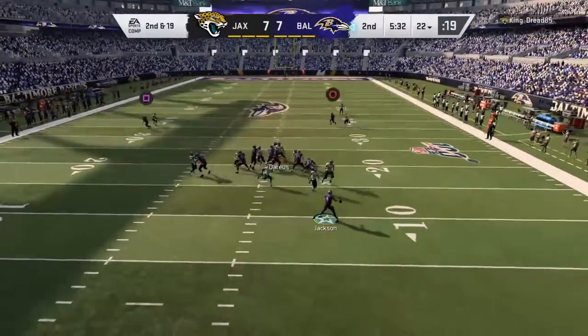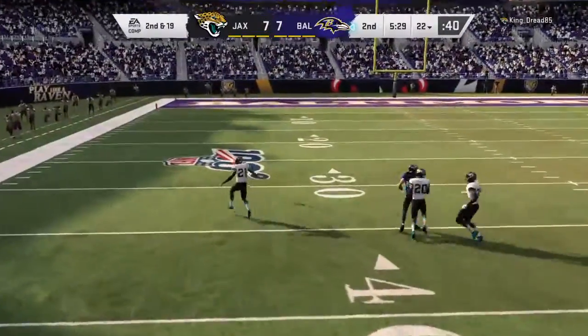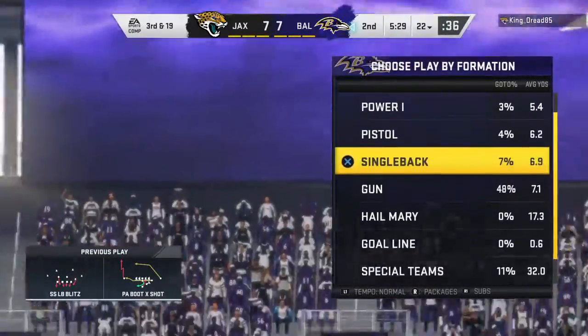To try again after the sack, Jackson. Now he's going to throw it deep to the other side of the field. And that will be incomplete. Tried to dial up the long one way out there, but it'll be third down.